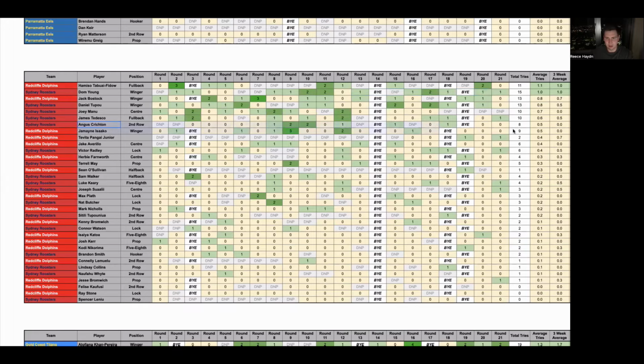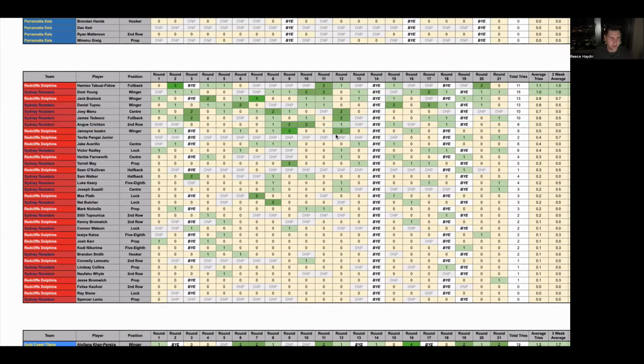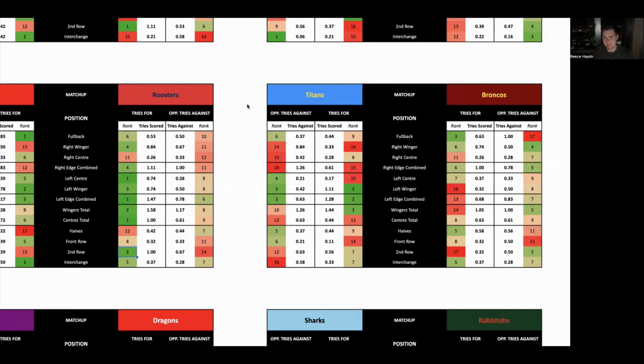Crichton is the leading try scorer of that bunch with 8 tries overall in the season, scoring a try in 40% of games. So if you can get around the $2.50, $2.80 mark for him to score a try, then it's a potential there. But we already have 2 plays in this game, and there's another game coming up where I have 3 plays. So I'm not going to force another one in this matchup.